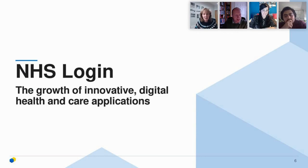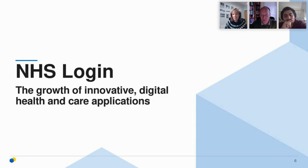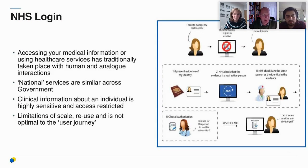There's one service that I did want to talk about very quickly, and I know I'm running out of time a little bit. That's NHS login. Accessing your medical information using healthcare service has traditionally been done on a human basis, an analog interaction, whether that's ringing the surgery or visiting the doctor, pharmacist, etc. There's an expectation these days that things will move online. They will be digital. And the NHS login service platform is one of those key areas.